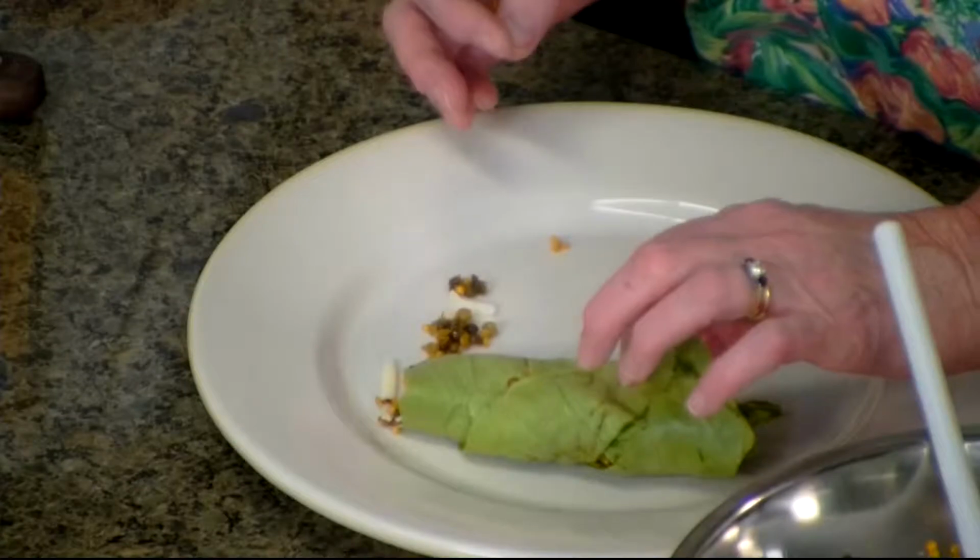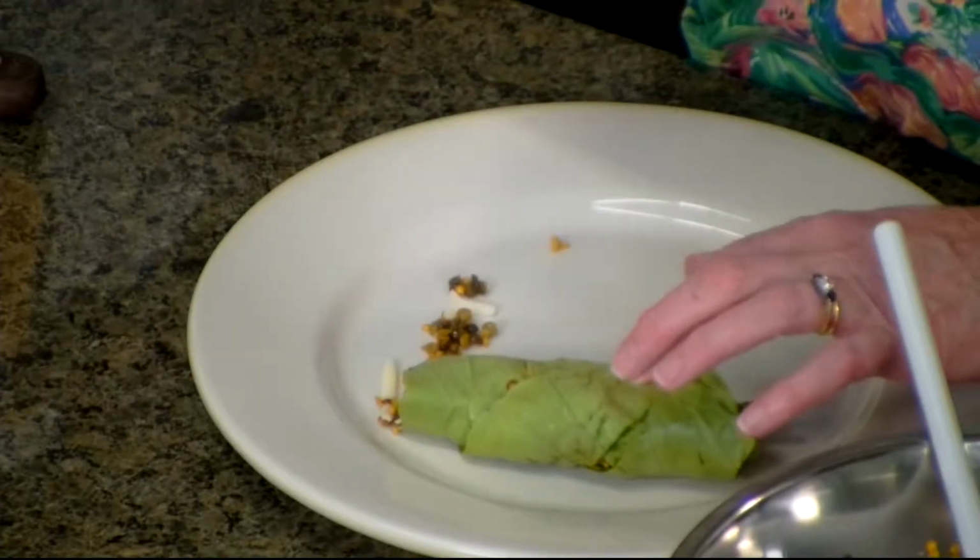So cute. Could you make those for breakfast if you had all of your ingredients, and then pack them for lunch, would the lettuce hold up? Certainly could. Absolutely could.